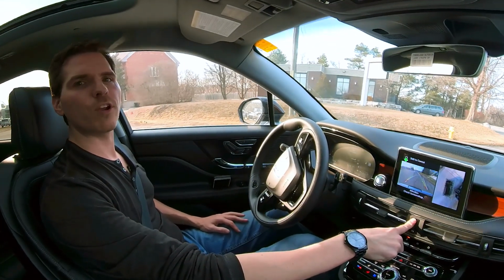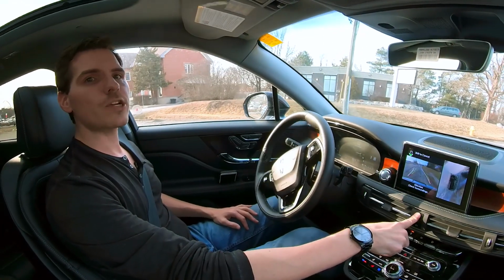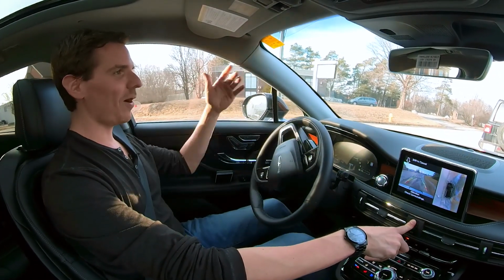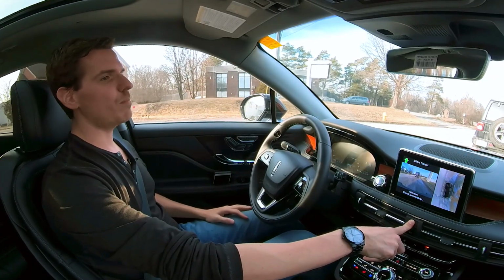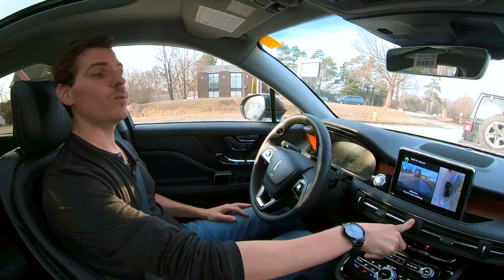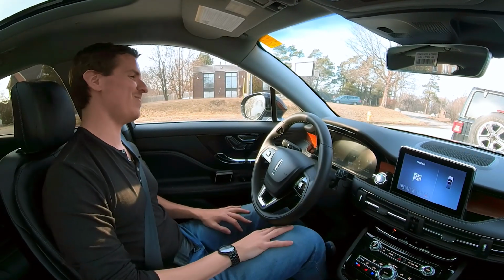Okay, so this one is a more advanced system than what you'll find in, let's say, the Lincoln Nautilus. You don't actually have to worry about gas or brake or anything like that. The car literally is doing everything for me; my feet are both up right now. It's pulled me back into the spot, and it's moving me forward again. It's going to pull me a little bit closer to this Jeep. And there we go. How close do you get me, fella? There we go, okay, perfect.